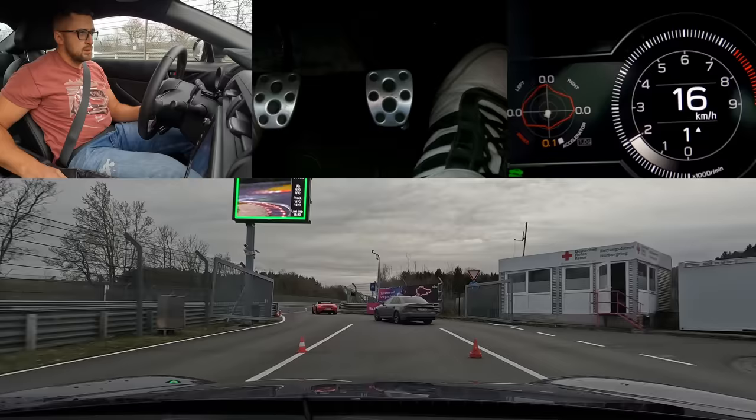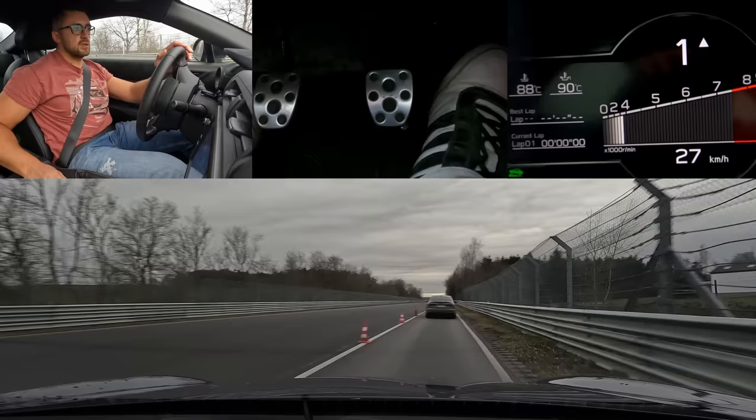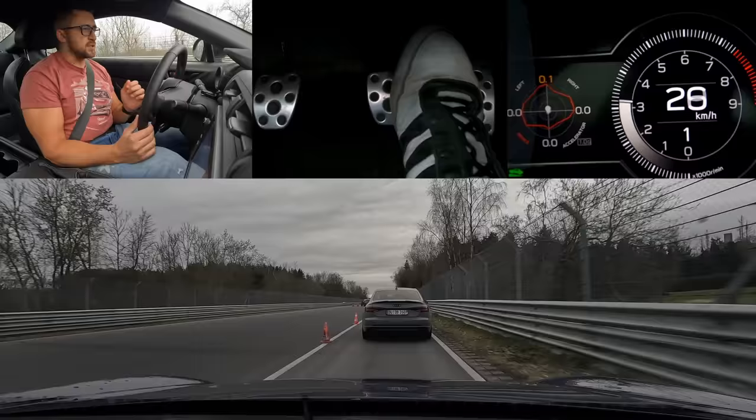Quick temperature check. Already warm. I'll try, by the way, to give some comments along the way, but I'll focus mostly on driving. It's not that high, that speed bump.